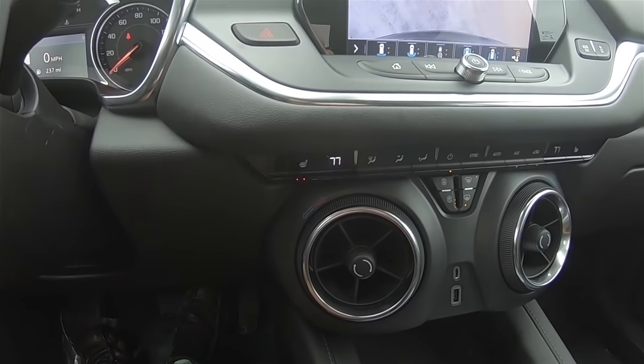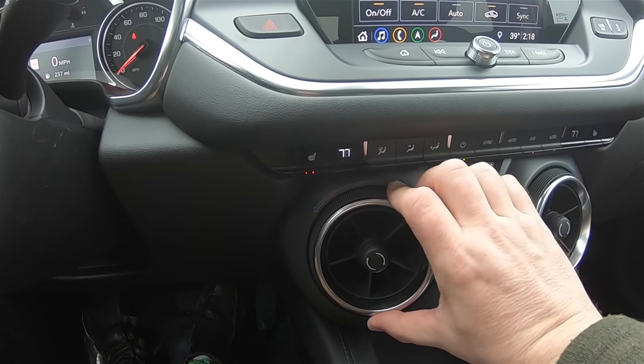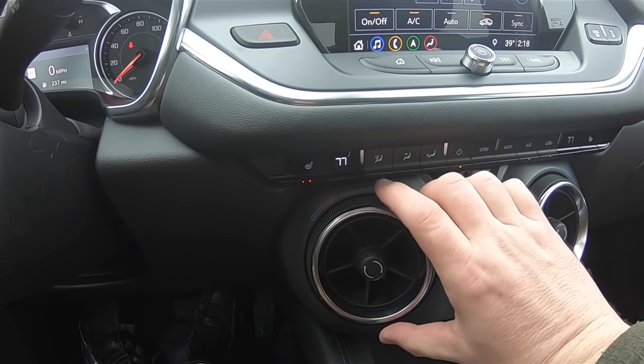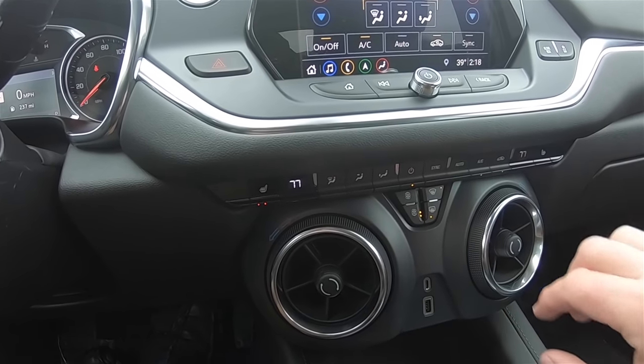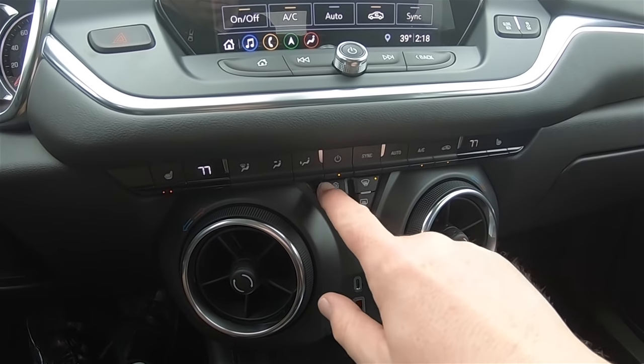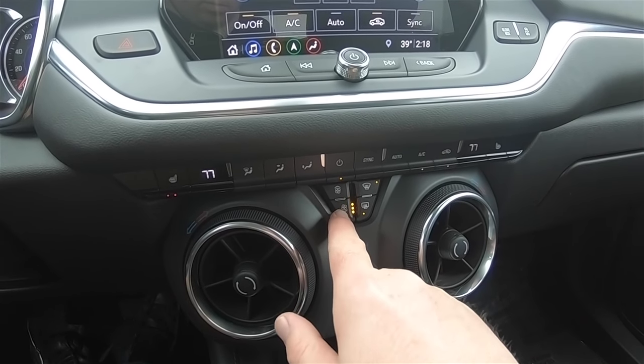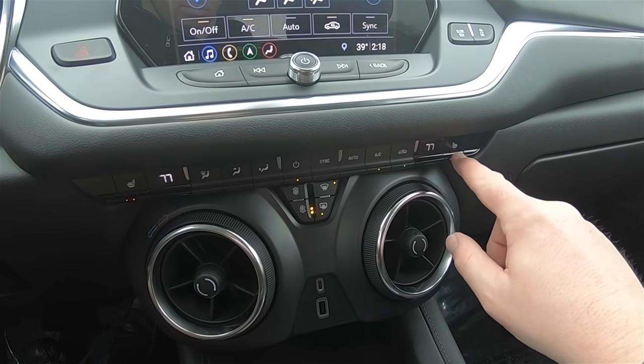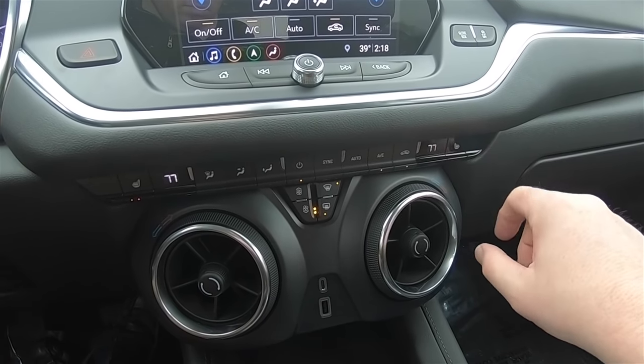Alright, moving down, one of my favorite interior features is using the trim ring on the air vents to adjust the temperature for the dual zone climate control. Turning the ring to the right will increase the temperature while turning it to the left decreases. You've also got two buttons for the fan speed selector as well as a row of LEDs. You've also got three position heated seats.